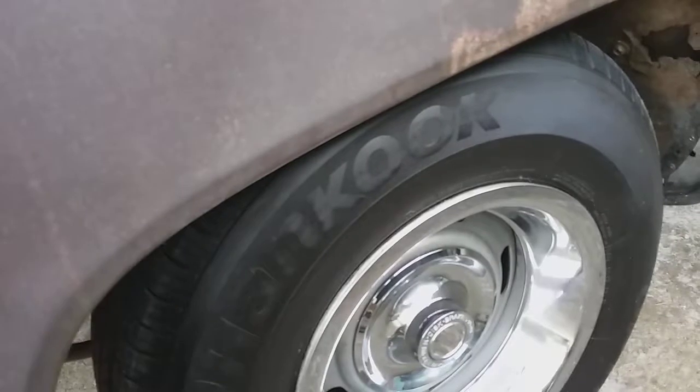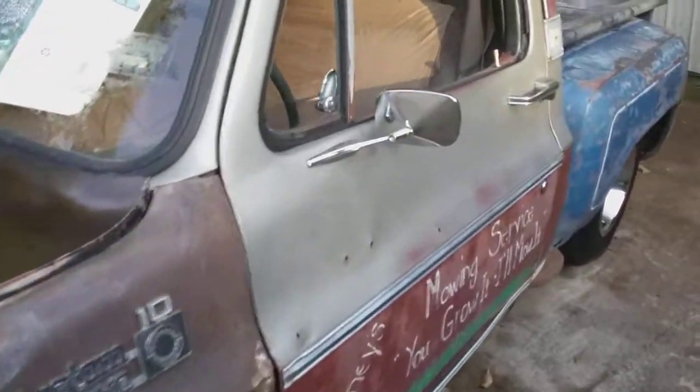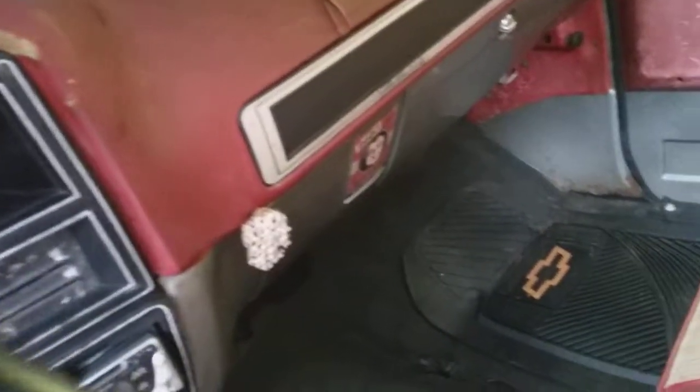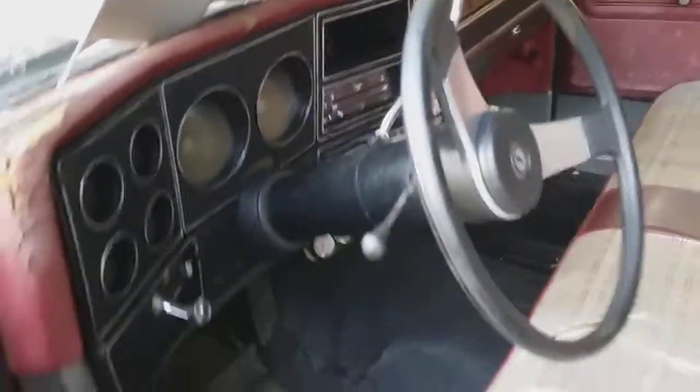But I just tell all my friends and whoever's asking about it, it gets better gas mileage every year because it gets lighter every year. It's just a joke. But anyway, this is it. It's a pretty rough old truck. As you can see, the license plates there for the floor pan, and just a lot of mismatched stuff going on with it. Heater works now, wipers work, front end's aligned, new tires, and plan on driving it more.